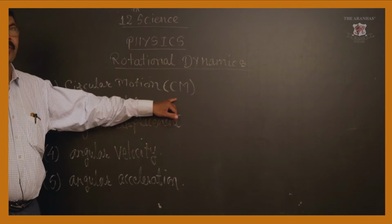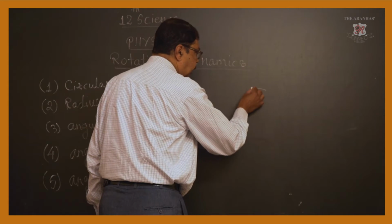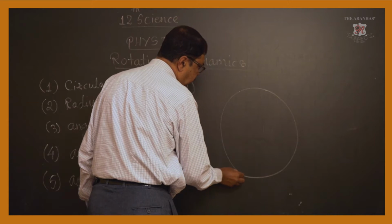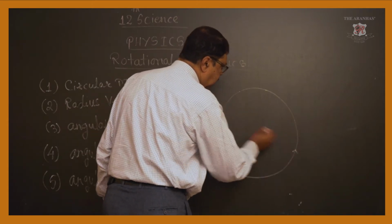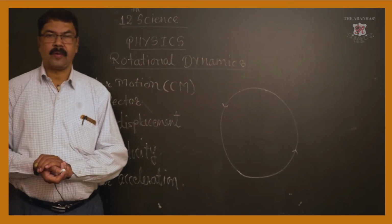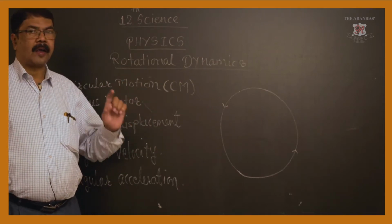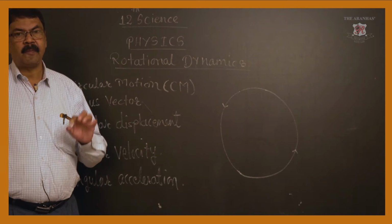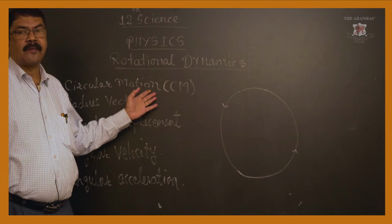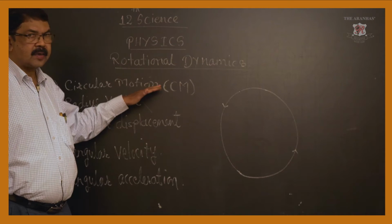This is circular motion. Now, word itself means that if any particle is moving along the circumference of a circle, then the particle is performing circular motion, or in general you can define it as motion of a particle along the circumference of a circle is called as circular motion. Nobody is going to ask you these definitions in the exam, but you have to know the meaning of these words, formulae for them.